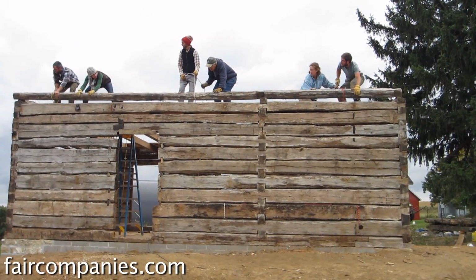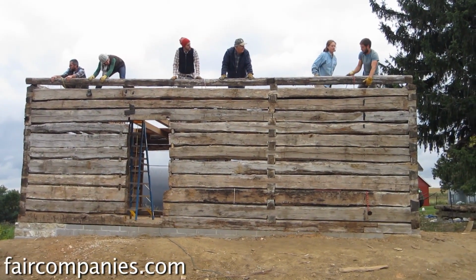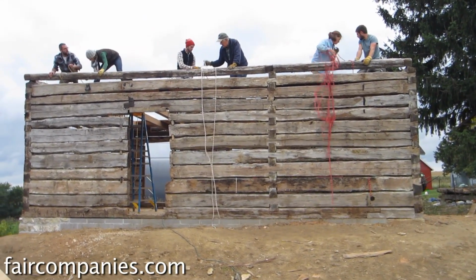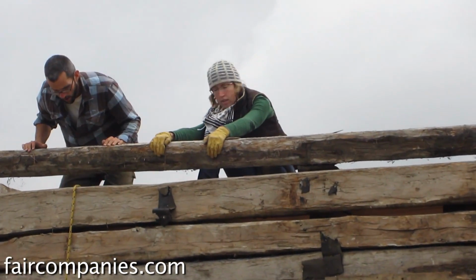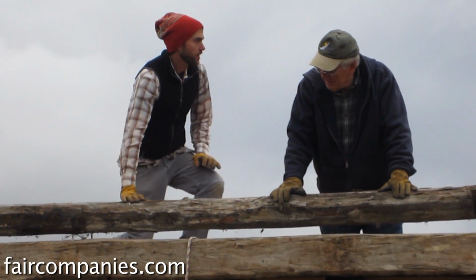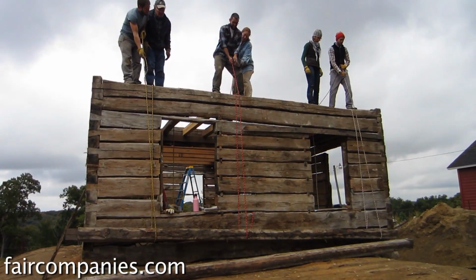Watch it. Okay. It's kind of scary. Okay, are we good? Which side? So, okay, we're gonna roll it. Get the rope out of the way. These logs are 28 feet long. They're oak. Some of them weigh 500 pounds probably. I think this afternoon we did this lifting. I had 5 people helping me, and we put up maybe a dozen logs in about 3 hours.